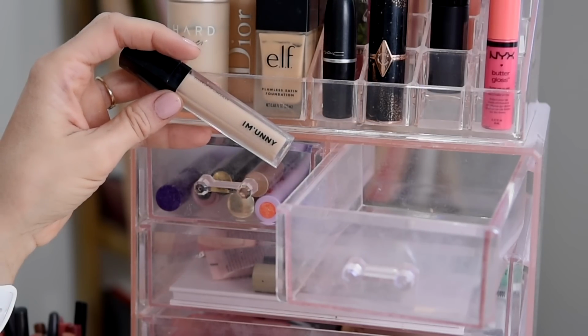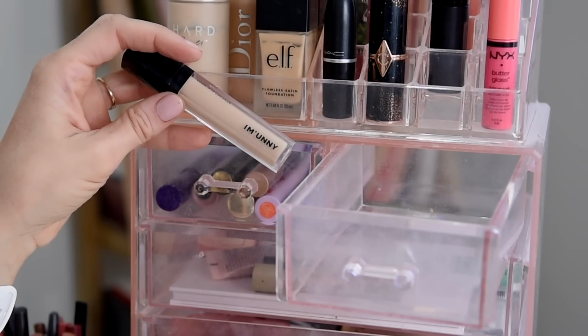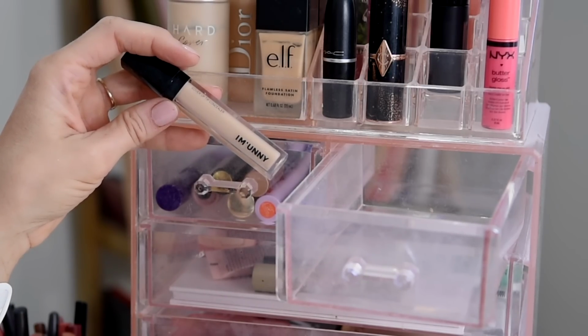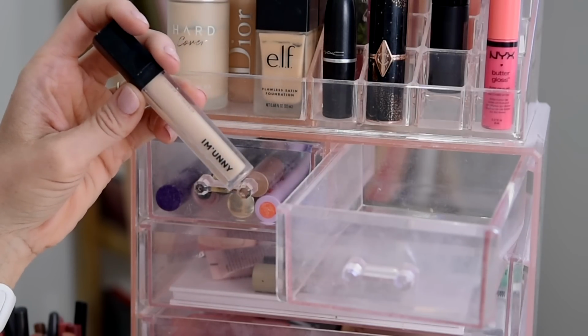If you're not afraid of trying out K-Beauty makeup, I know it can be a little bit intimidating, but I found some great makeup products there, particularly blushes, concealers, and brow products for fantastic prices. I want to say this was only like $6, and it's great.